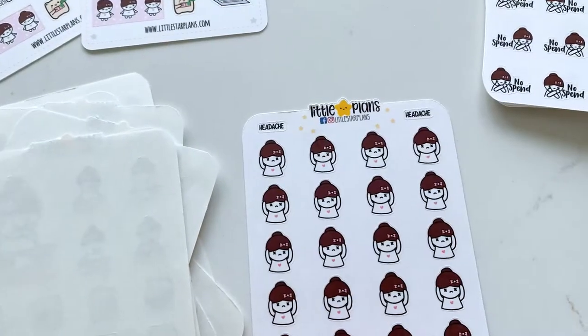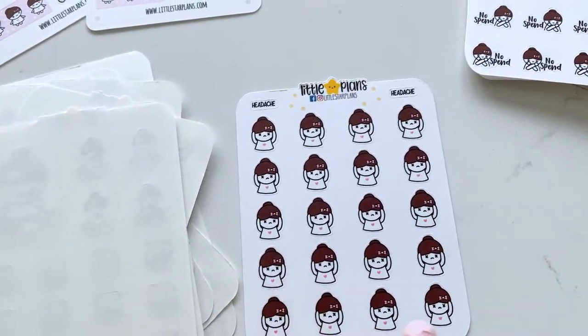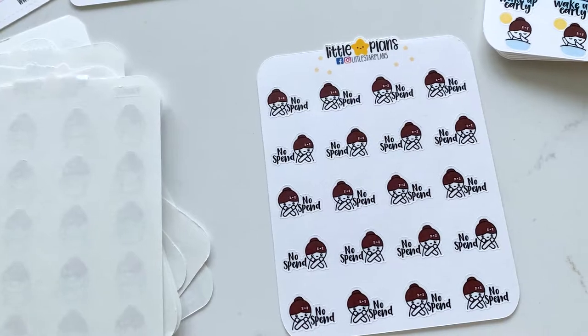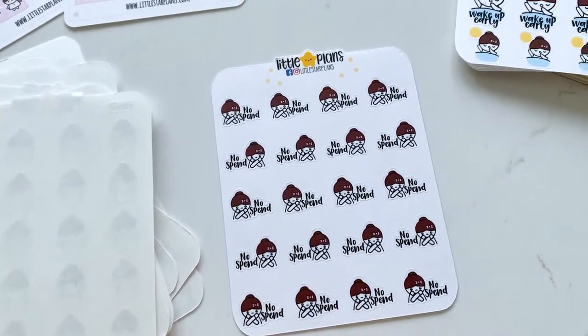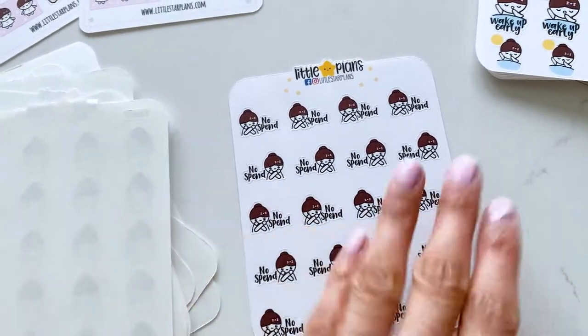Next we have Mimi with headaches and migraines, whatnot. So you can use these stickers to keep track of that. After that, we do have the Mimi no spending sticker. And what I like about this sticker is that it's alternating the words on the left and the right. So depending on how you write in your planner, you can just use the sticker on the left or the right accordingly.